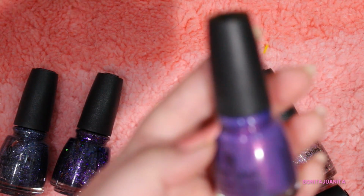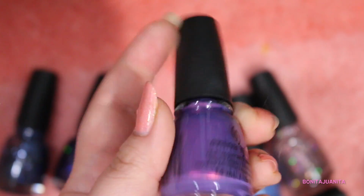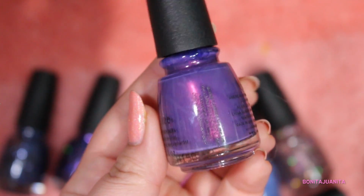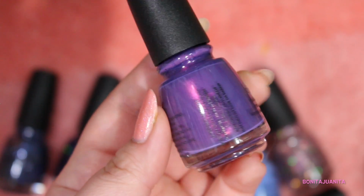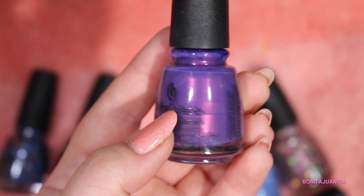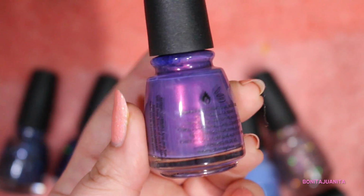Here is a purple shimmer that just doesn't speak to me. This is called Seas and Greetings. I'm not that into it. I wasn't super hyped about it. I think in my review of this entire Christmas collection from China Glaze, this polish was the one I talked about the least. I was just like, yeah, it's a purple with a shimmer, moving on. Not a fan, getting rid of it.